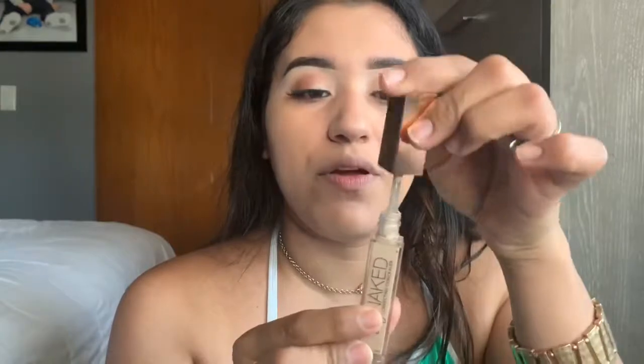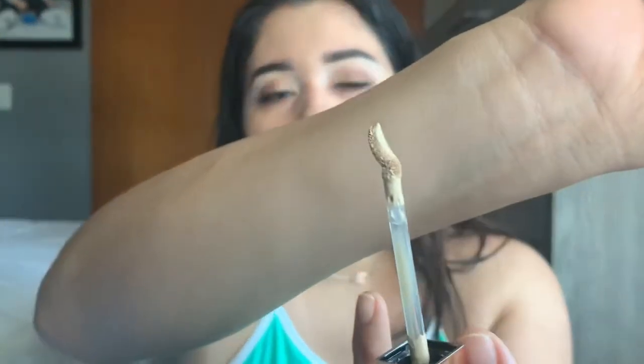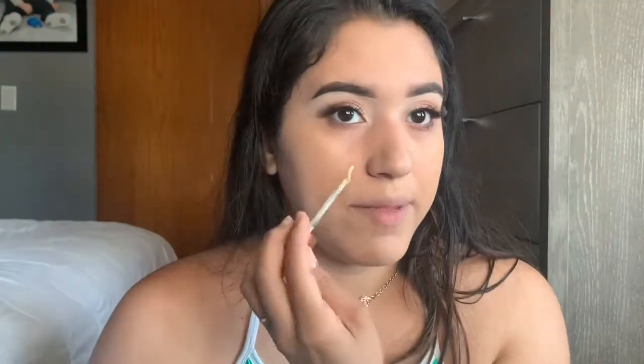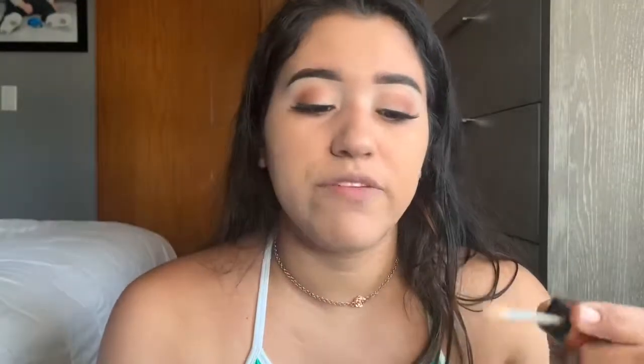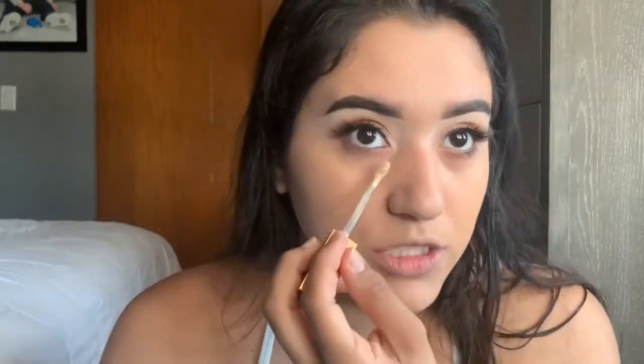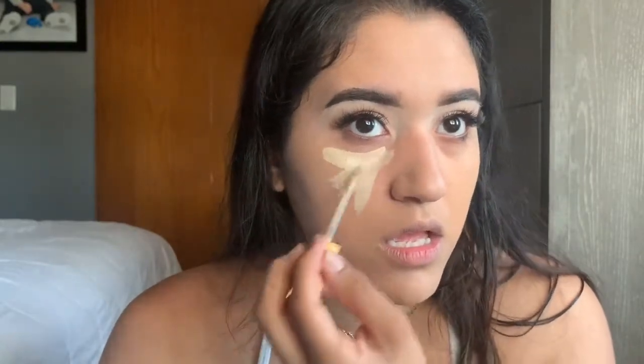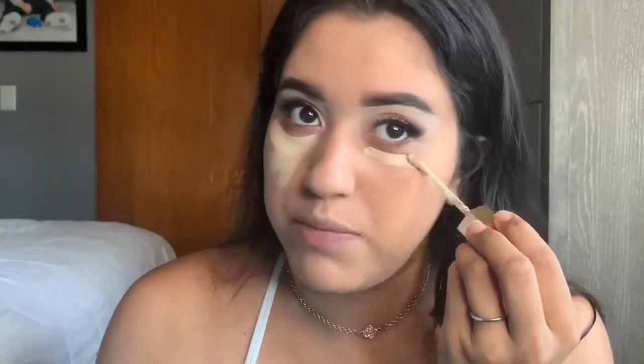So when you open it up, it has a little doe foot that's kind of slanted. I like that because then you can just go right in the little crevices right by the nose and all that stuff. I really do like the packaging. The packaging feels good. It feels nice, fancy. I like the little touch of copper that it has on the top, and it just feels good. So let's go ahead and just apply that under the eye. Right off the bat, the consistency feels a lot like the Tarte Shape Tape.